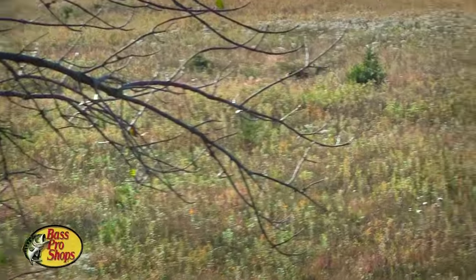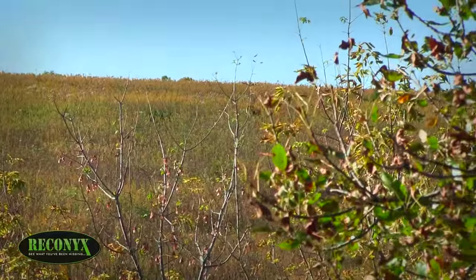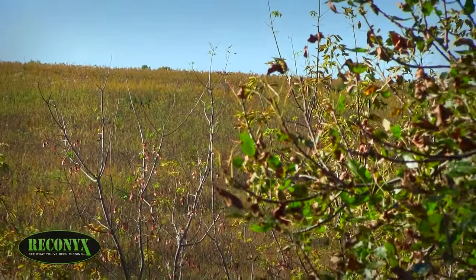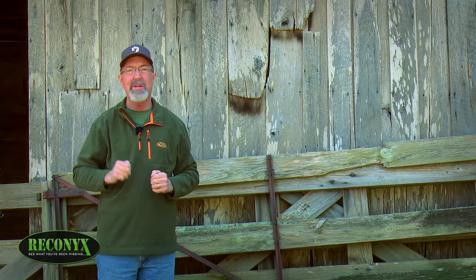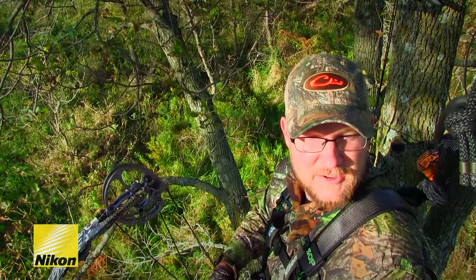Oh boy. Oh my gosh. The shot is good. Doe number two is on the ground. Wow. That's two does down.